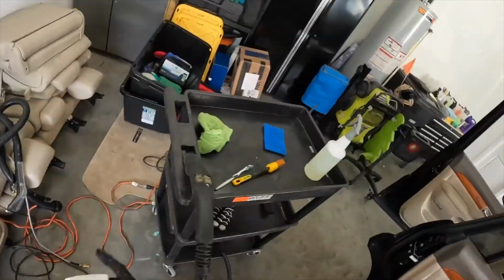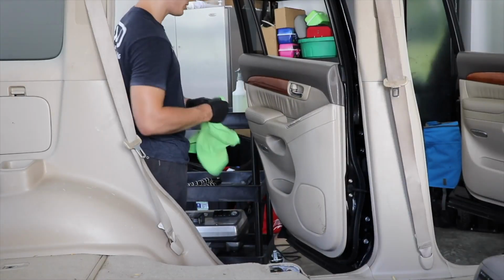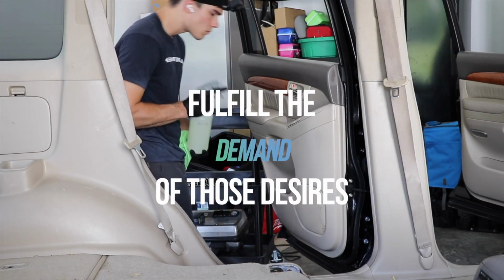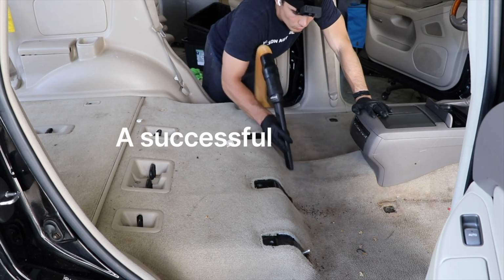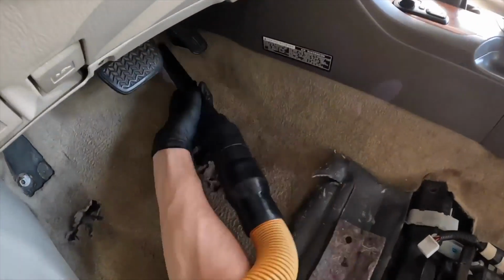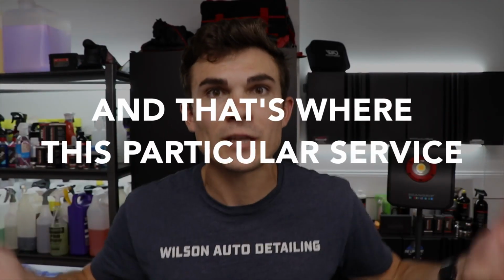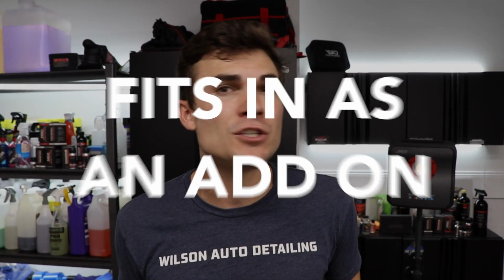for the customer what it is they should and shouldn't want. I wanted to rather understand what my market did want and figure out how I could actually fulfill the demand of those desires and therefore build a successful business that allowed me to get what I want, the customer to get what they want, and actually have the car have some value applied to it that the customer was actually paying for. And that's where this particular type of service fits in as even just an add-on.